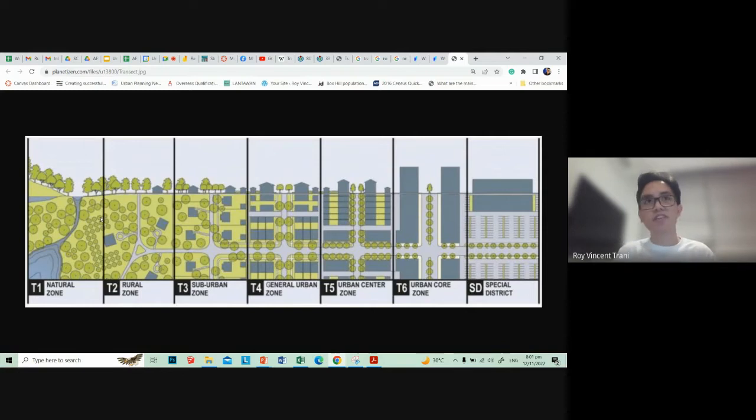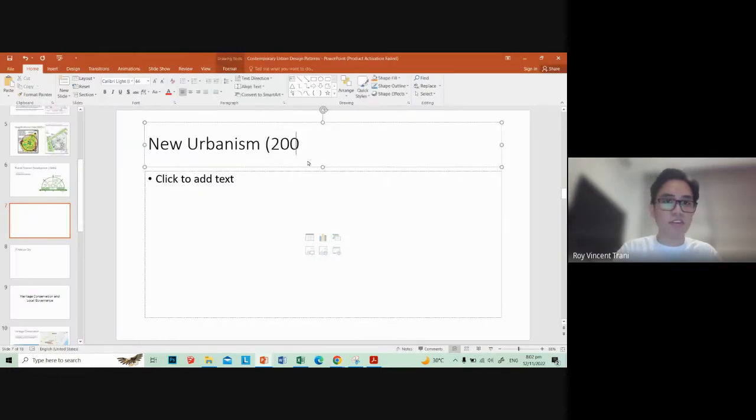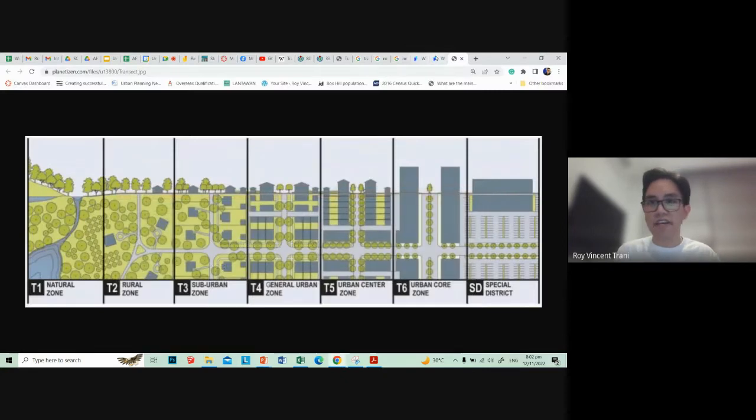So some criticisms of this type of thinking is that urban development isn't so clean. It has to be messy, okay? That's just the way people live. There's no clear-cut different zones. So this is just a new way of thinking. It didn't really become popular. I would say the new urbanism movement started in the early 2000s, and it gained traction around 2005, 2010, but then it slowly faded away.